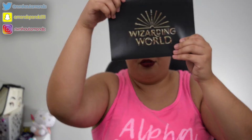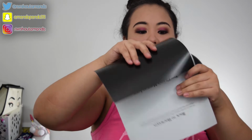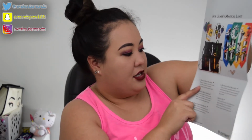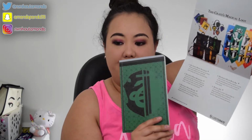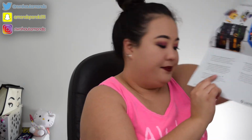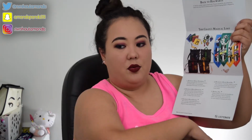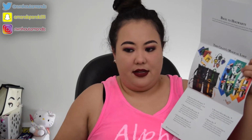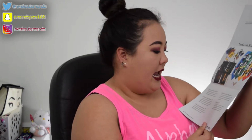And we're just gonna go through the pamphlet on what we got. Oh, upside down. So the first item was the notebook we have right here. And then the second is the Hogwarts House bookmark right here, or an ornament, whatever you want to use it for. The Hogwarts House banner, the Hogwarts book bag. It's a very unique looking book bag. And then the Hedwig pin. Oh, which looks like that.